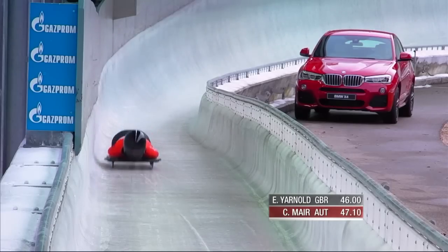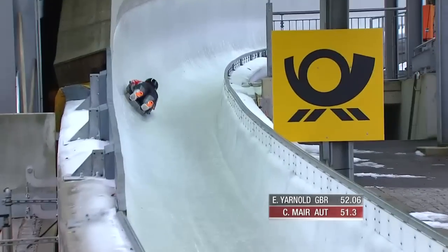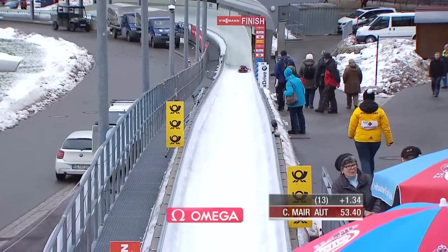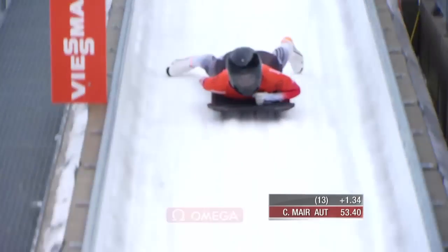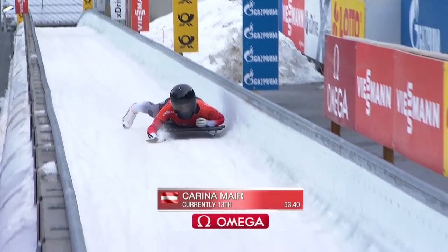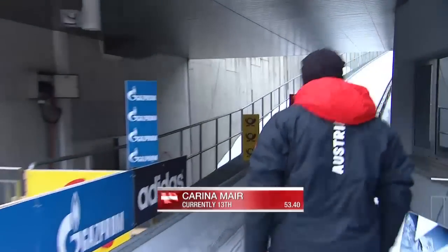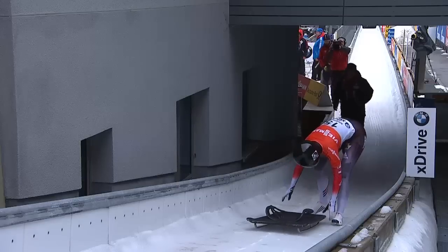Around the Echo corner and now coming uphill. Over a second away, 14th place at the moment, in front of Vassilieva and Rose McGrandle at the line as she picks up a spot at the bottom. 53.4 slide. You saw coach Martin Rettel looking pretty happy with that. I mean, she's only just turned 19. She's definitely a work in progress, isn't she?